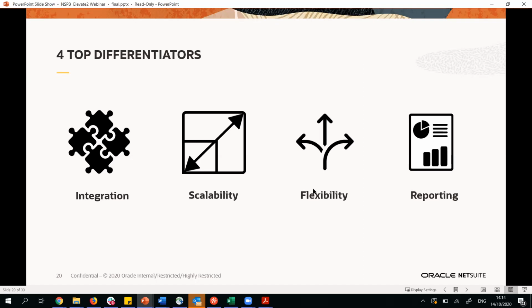The flexibility of being able to integrate with a multitude of different systems, being able to create your own dashboards, ad hoc reports, and so on. And finally, the reporting capabilities. So we have a true integration with Microsoft Office, so not just Excel, but also PowerPoint and Word as well, for any of those management report packs that you're putting together.